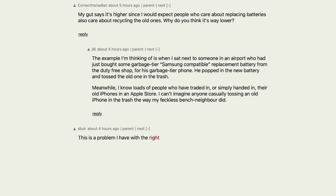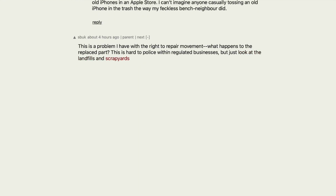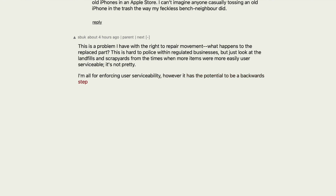This is a problem I have with the right to repair movement. What happens to the replaced part? This is hard to police within regulated businesses. But just look at the landfills and scrapyards from the times when more items were more easily user-serviceable. It's not pretty. I'm all for enforcing user serviceability. However, it has the potential to be a backwards step for the environment if stern statutes are not put in place and actively policed, with the onus being on the party performing the replacement.